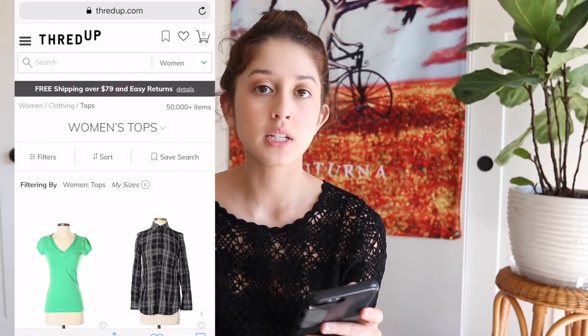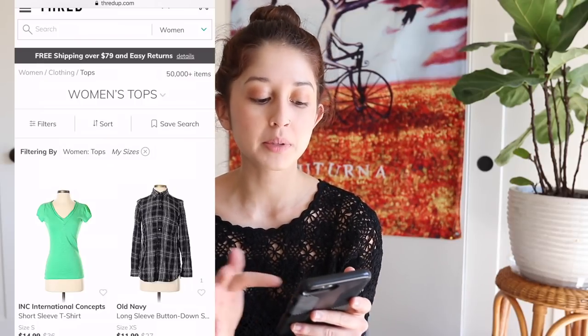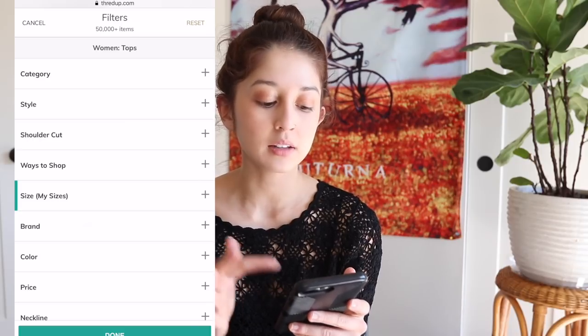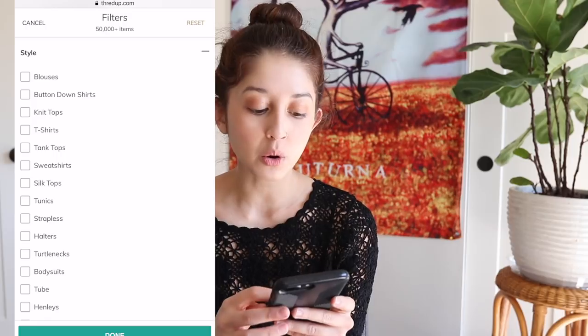So it's called thredup, no affiliation with them, of course, tiny channel. But when you go on the website, you create an account. With the account, you can input your sizes, so it'll filter by your size, and then you can filter that further. They have so many different categories for, for example, tops: styles, brand, color, price, condition, material, pattern, accents, and then for style, they have so many different ones. So it's really cool how specific you can get because there's so much stuff on this website.